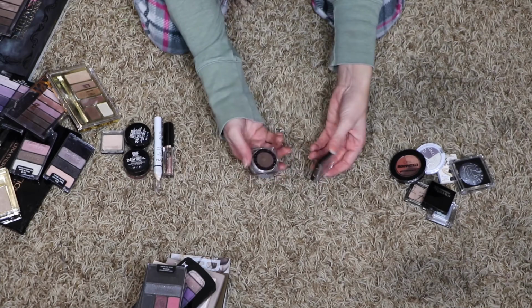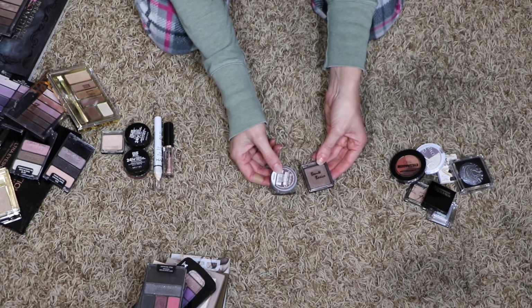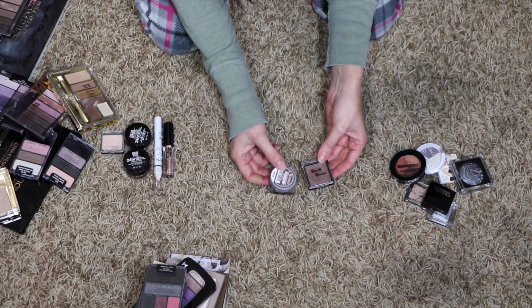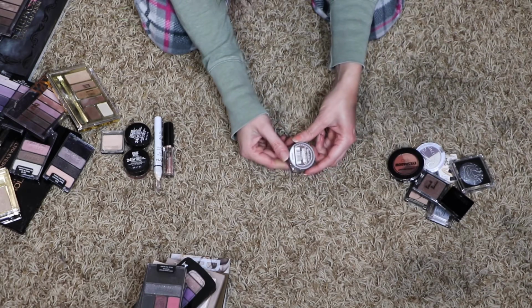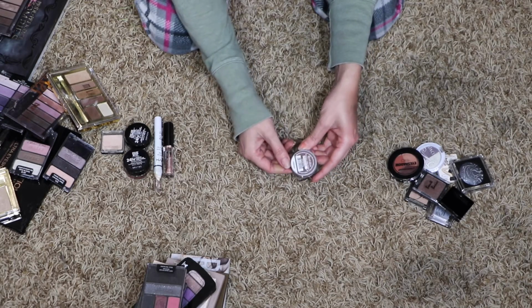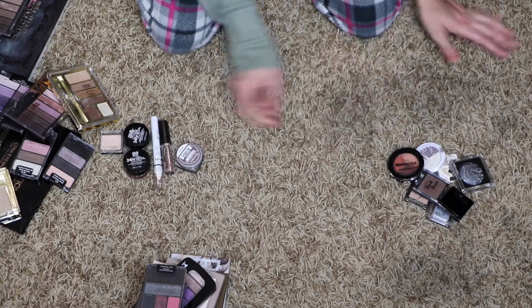Oh, and I just don't know. I really don't need either of these. I just really don't, because I know that I have shimmery bronzy colors everywhere and I just do not grab for these. But this one is waterproof. So I'm going to pass on that one, and I'm going to keep this one just for summertime use, because I know I did get a lot of good use out of this when I was at the beach, since it is waterproof and it actually did stay on in the ocean. So I'm going to keep that one.